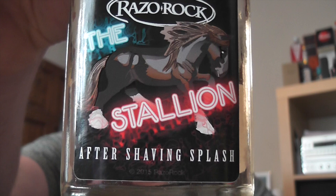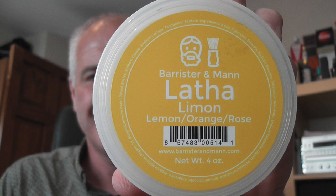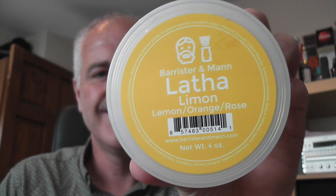I also bought Barrister & Mann Lather Limon, or Lemon, which you guys may have seen in a video I put up recently. I just wanted to get something from the Lather range from Barrister & Mann, so I picked this up.